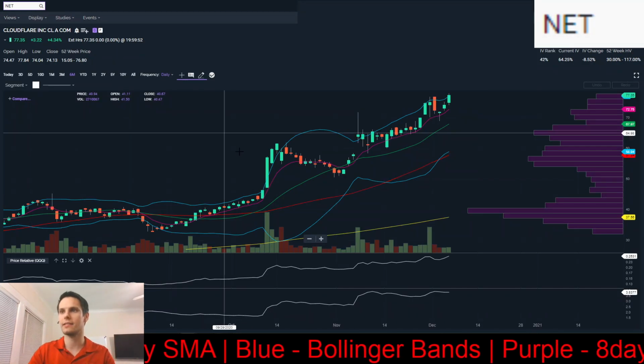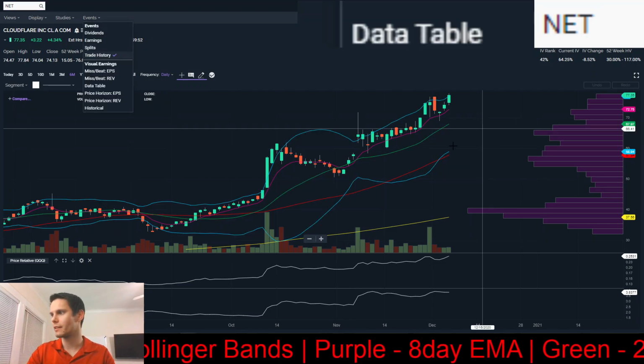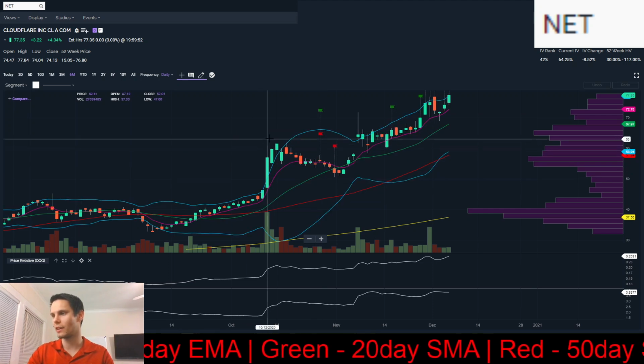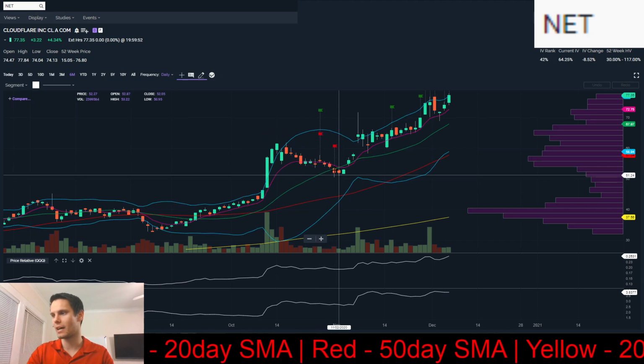We'll start with NET. Let's throw the trade history on there. So you can see we've covered this before, but I tried to buy in here after the strong breakout, just over some previous highs, then got stopped out.